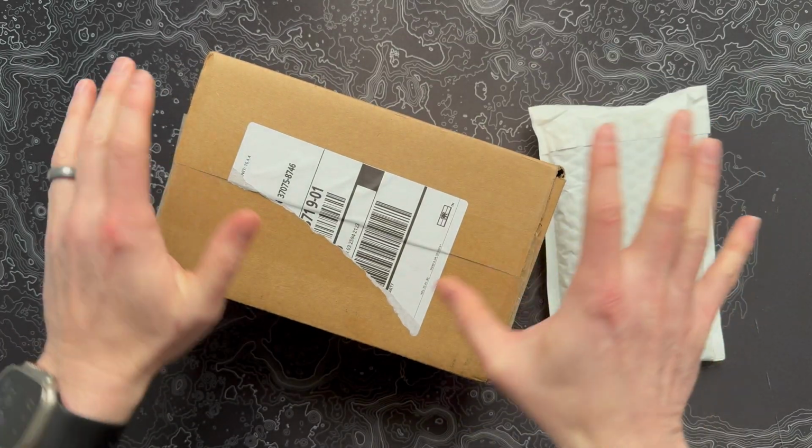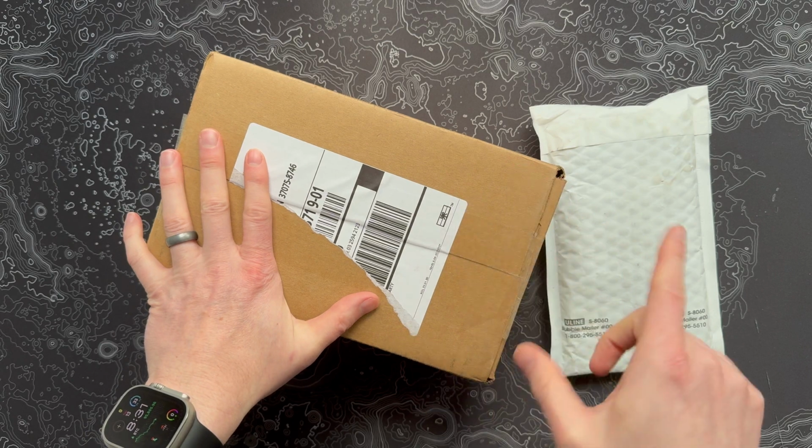All right, guys, I have what is, size-wise at least, the smallest subscriptions I've ever received from Barrel and Blade. So let's open these things up and see what came this month.